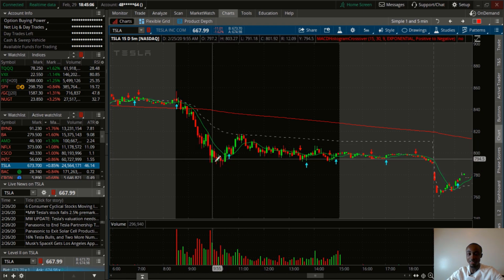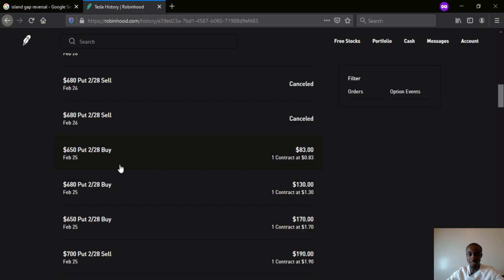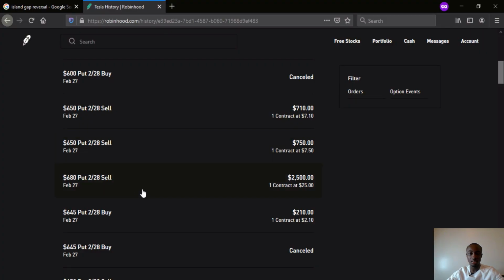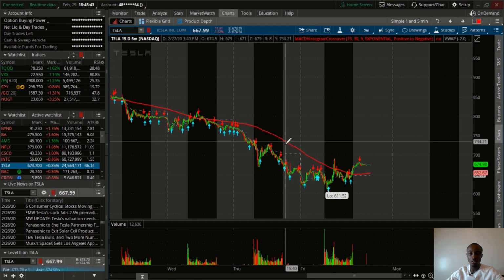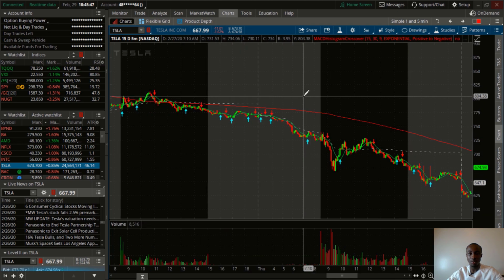So the first one was here, and then after seeing the value of my option diminishing over time, I had to put more money into it over here and over here. As you can see, these three puts were bought on the same day. Now let's look into when I took profits, let's move on to when I actually took profits off the table.